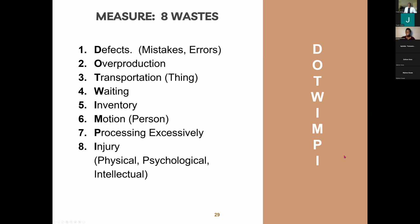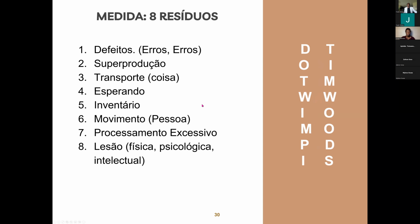Okay. So we talked about the different measurements: defeitos, superprodução, transporte, esperando. The waiting I think we all got, right? Like if someone has to wait a long time in line, so that's waiting. If waiting increases, that creates also a waste. We didn't talk about that in detail, but esperando, sim.